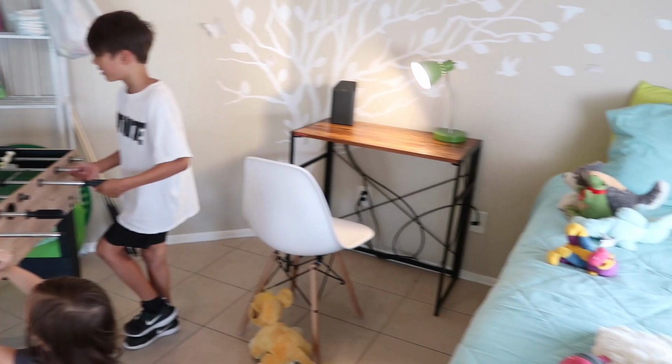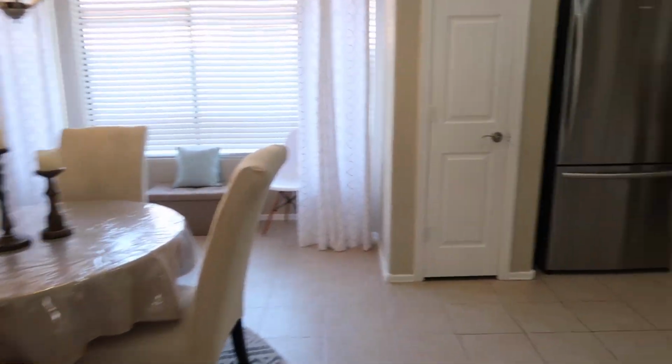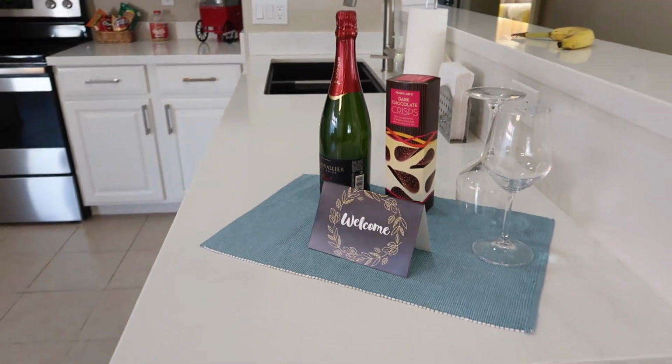This is gonna be Jolby's room. We got cute kid stuff in here. It's a cute little house. Got some good space. Kitchen area. I love when people do stuff like this. It makes such a difference. It's around the corner, bud.